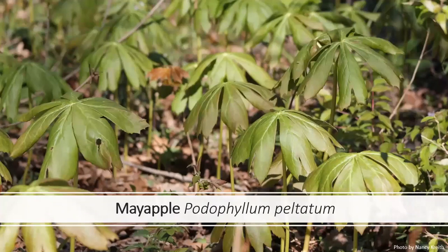And then next we have May apples. So May apples grow in large, dense colonies. These spread relatively quickly. They have these large bowl-shaped white flowers that grow right underneath these umbrella-shaped leaves. So the flower would be hanging down below here. The umbrella leaves of the mayapple look like a miniature forest, especially when there's many of them growing.